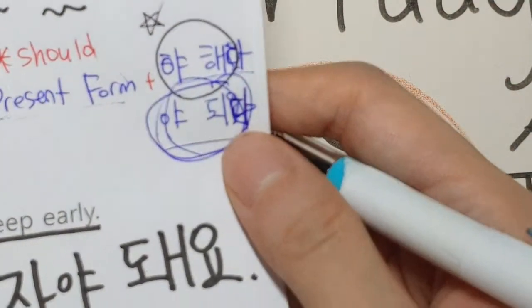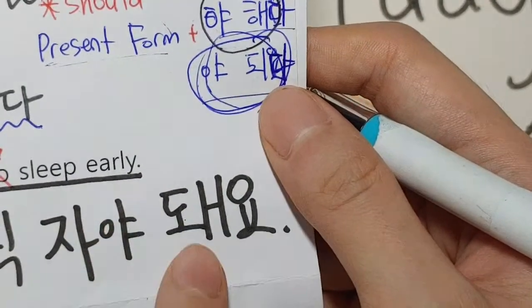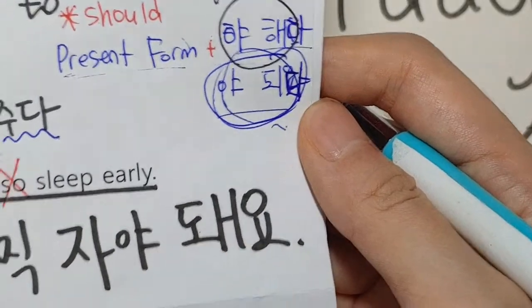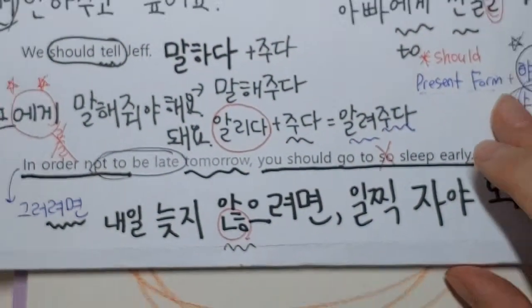되다's present form is 돼요, with this vowel. So E vowel and 에 vowel here. So make sure not to be confused about that.